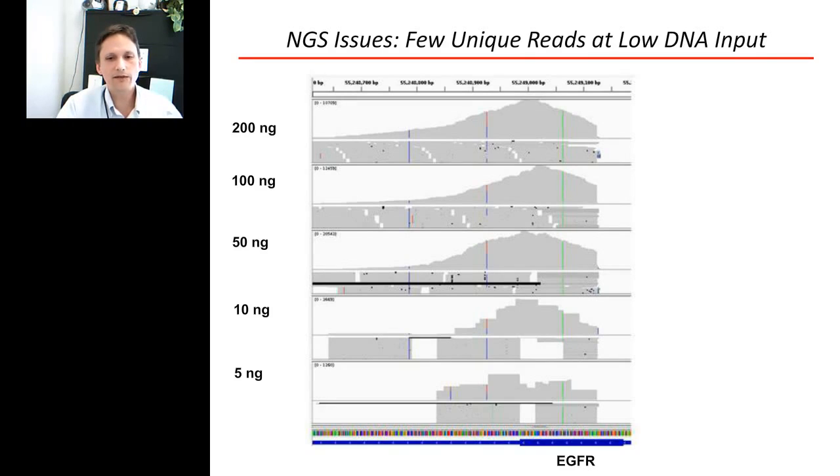While down at 5 nanograms, you may have a lot of reads. You may have, let's say, 10,000 reads up here at 200 nanograms. You can still have 10,000 reads down here. But you're beginning to see this very blocky read pileup, where these blocks represent large numbers of identical reads that have been PCR'd over and over, and they give you this kind of step function. So when we see this visually, we know this is a low complexity sample versus this smooth distribution, which is a beautiful high complexity sample. Why does that matter? That matters because while you have 10,000 reads down here, you actually probably only have 10 or 15 unique reads.